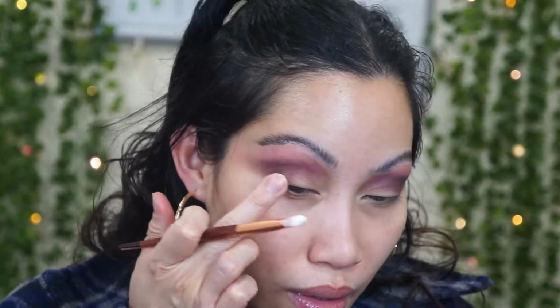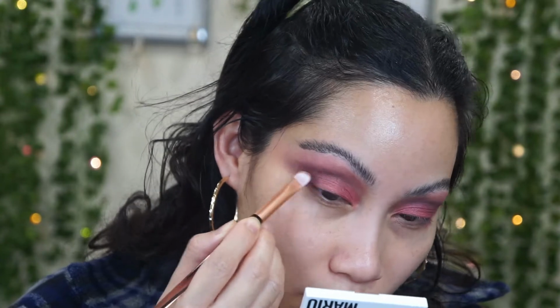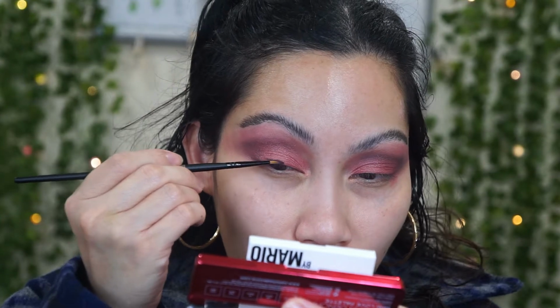I'm gonna take this shimmery shade. I think this is the only one. This one right here. And I'm gonna try to cover this patchy eggplant shade. I just do not like this color right now. And then I'm gonna use this plummy matte shade, this patchy one, to wing out my eyes, using this brush from Benai Cosmetics.